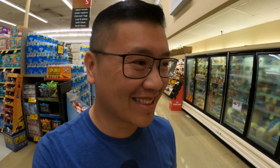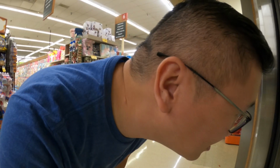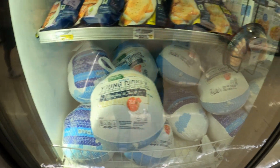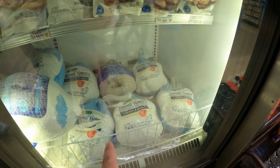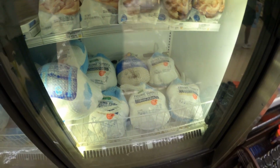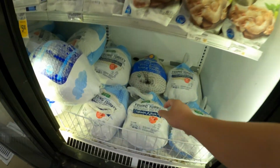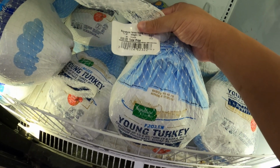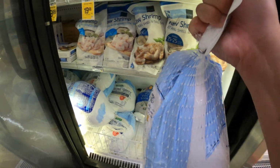Well, let me see these turkeys. I mean, they're probably the same. These are even large young turkey. Oh, these are signature brand. Oh, these look just as big. Oh, maybe these ones would be better, huh? I'm eyeing this one. This one's 11.67.